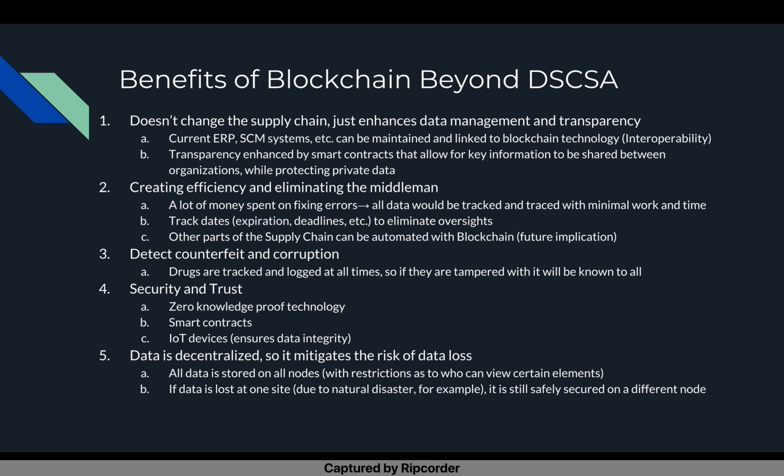So some other benefits of the blockchain beyond the Drug Supply Chain Security Act are that you don't have to change the supply chain, it just enhances data management and transparency. So you can continue using your current ERP systems, your supply chain management systems, or however you store your data, and it can be maintained and linked to the blockchain technology, and this is interoperability.